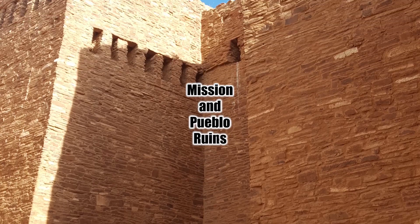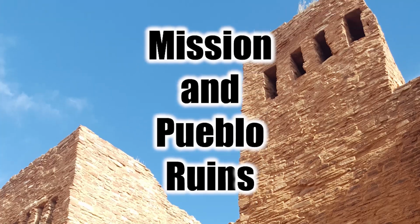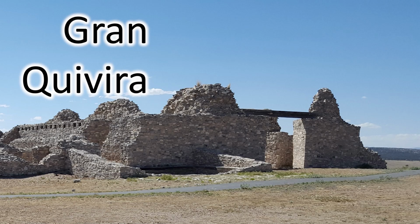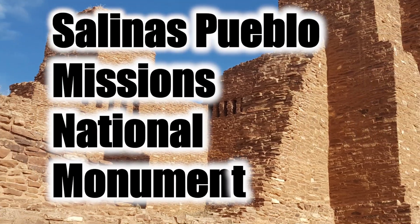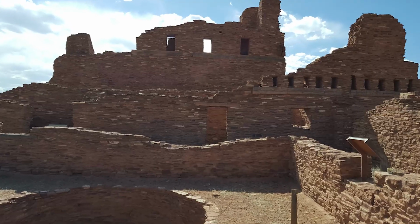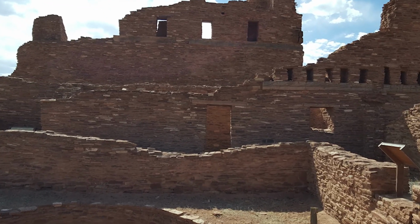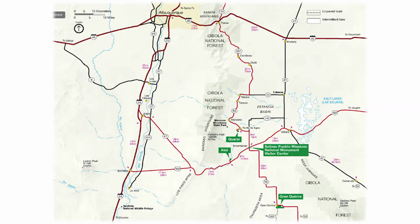Contrasted with the phenomenal blue New Mexican sky, we are left to admire the traditional mission structures known as Gran Quivira, Abo, and Quarai, Salinas Pueblo Mission National Monument, a fascinating glimpse into New Mexico's history and culture. With a collection of ancient ruins, this historical treasure is nestled in the heart of New Mexico.